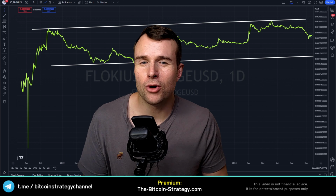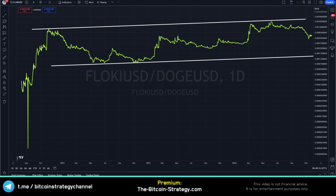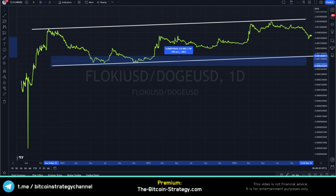Now let's have a look at a few more unconventional charts. What we've got over here is Floki Inu relative to Dogecoin. And interestingly enough, this seems to be in a somewhat stable trading range. Sometimes Floki Inu is more expensive, sometimes Dogecoin is more expensive, but over the years, it seems like slowly Dogecoin is appreciating. So over the course of 3 years, it's 116% roughly.